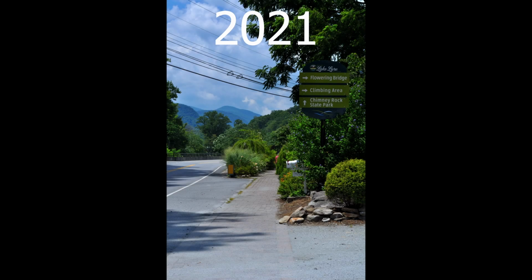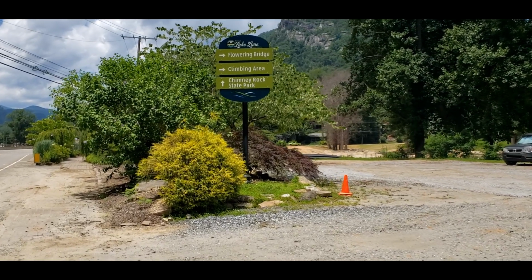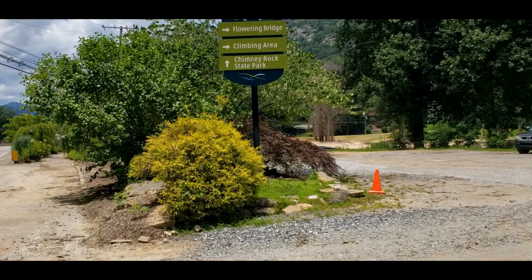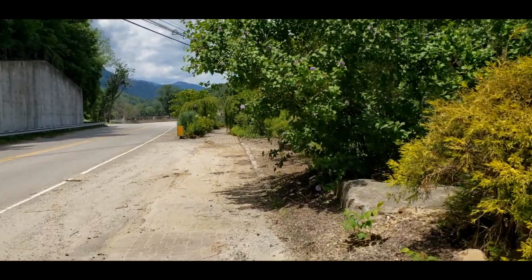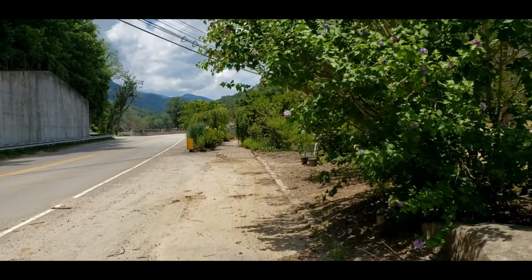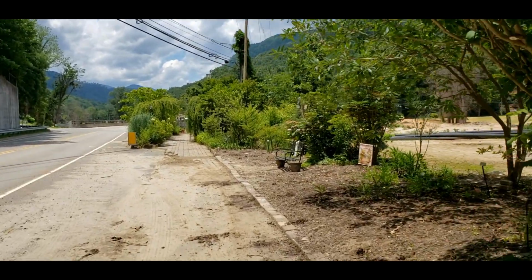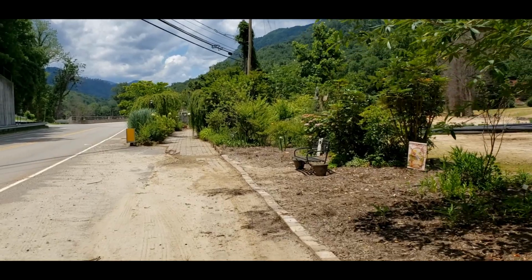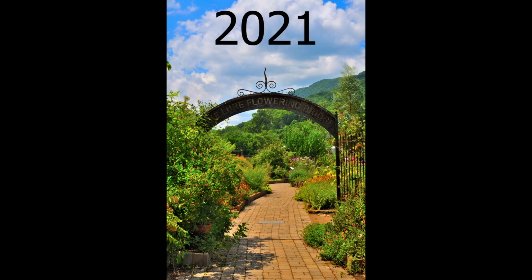Before leaving, I wanted to take a walk up to the flowering bridge and see how it looks. I remember the day of the storm and the days after watching footage of the flooding along the Broad River, and they kept saying this is Lake Lure, and they showed a single bridge over the Broad River when I knew there should be two bridges there.